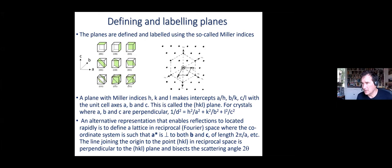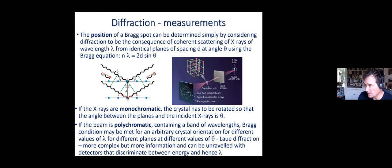in an orthorhombic system or a tetragonal system, for example, there's a very simple relationship that also allows you to calculate the d spacing between the planes. And then once you know the d spacing between the planes, you can just plug it into the Bragg equation.